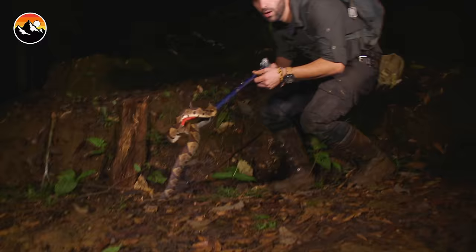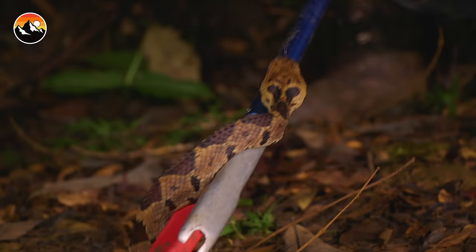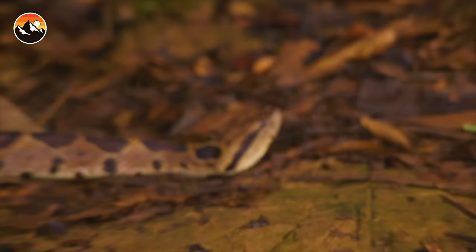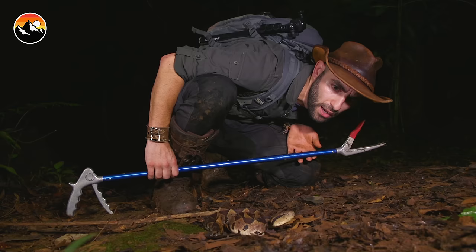Now, like a water moccasin, they will oftentimes just curl up into a ball and display their white mouths. Let's see, look at that. Totally calm. Very unlike the fer-de-lance, which is a very skittish, snappy snake. I'm gonna get a little lower there. Still out of the strike zone, but I want to be very careful.